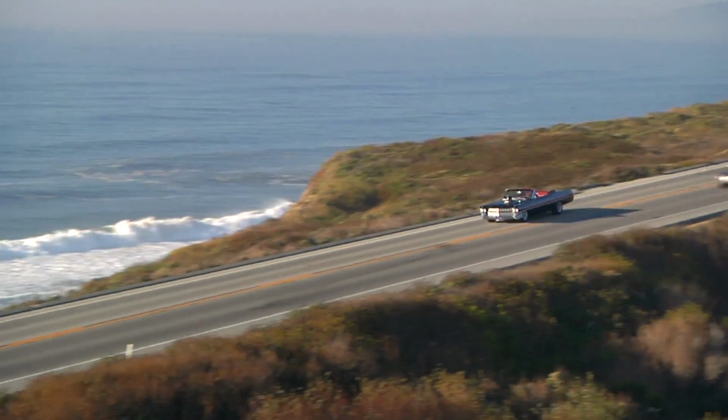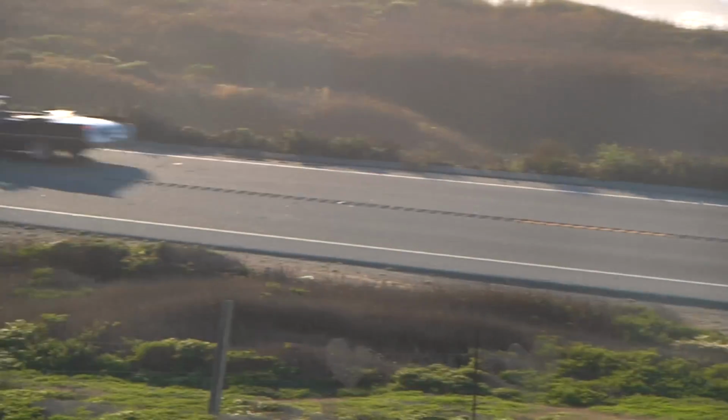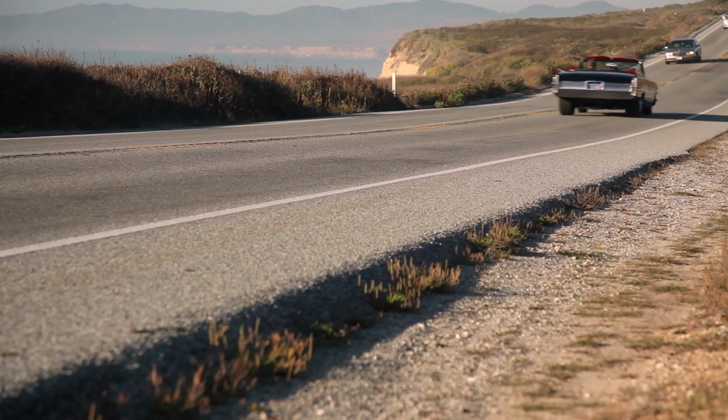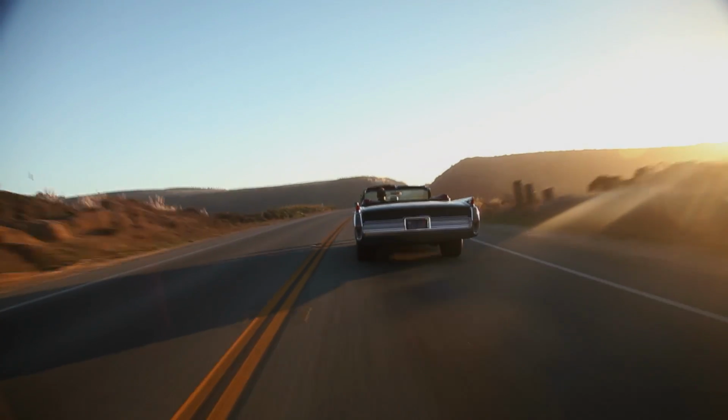650 horsepower may sound like an amazing amount of power, but remember, the car is 4,700 pounds. It's a big old Cadillac. Lots of steel, lots of chrome, lots of stuff in here that just weighs this baby down. You guys are going to look and say, Mike, why aren't both hands on the wheel? Well, it's a convertible. We're doing 60 miles an hour and just relaxing.